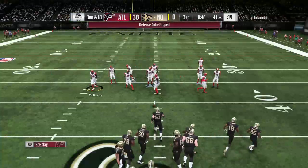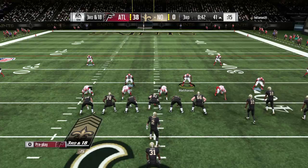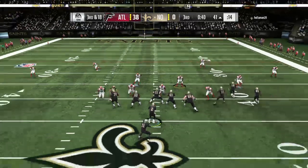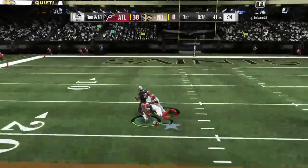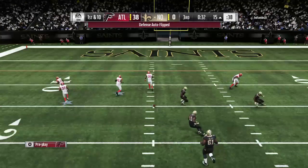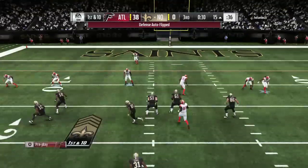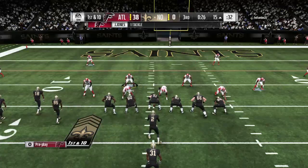The Saints on 3rd down, just 1 conversion in 8 tries. Not good. This will be a tough 3rd and 18. From the shotgun, Ryan. Over the middle, complete. It's Klein. And they're going to be set up down around the 15-yard line. A gain of 26 on the 3rd down conversion.